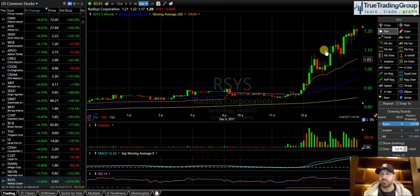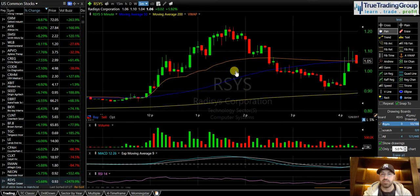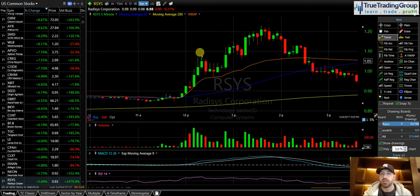Now let me just pan this back out so it'll be easier for me to draw on the screen. Here is your ascending wedge pattern. Higher highs, higher lows, as these two resistance and support levels come to an inflection point. Now, we also identified on the daily chart heavy resistance at $1.23.